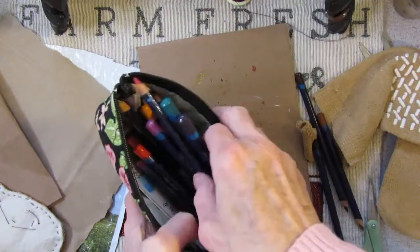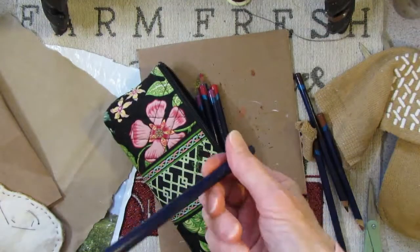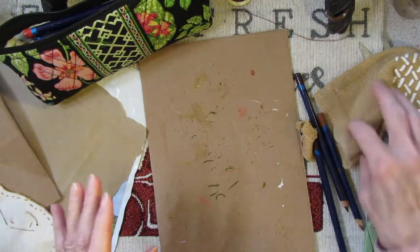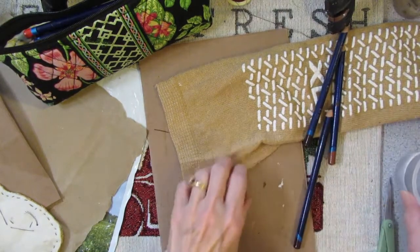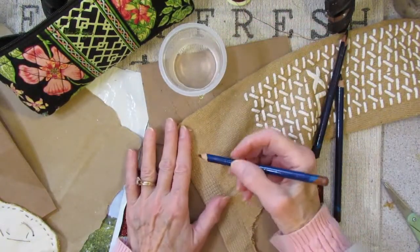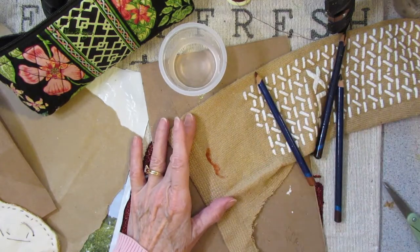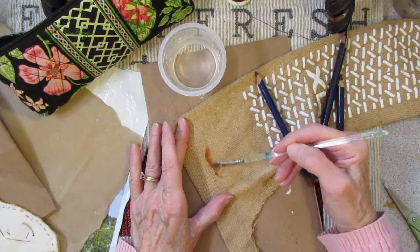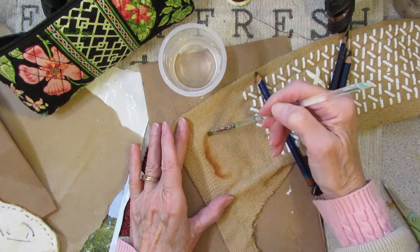Okay, these are Inktense by Derwent, and they are like watercolor pencils but have ink in them, which is water soluble. And they are supposed to work really well on fabric. So I'm going to do a little experiment here on this part of the sock. One way that I like to do these is I like to just dip them in water and sort of paint with them. Another way you can do these is with a brush and water. And you then let it dry. It's pretty permanent. Ooh, I kind of like that.